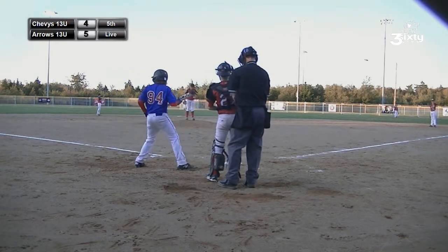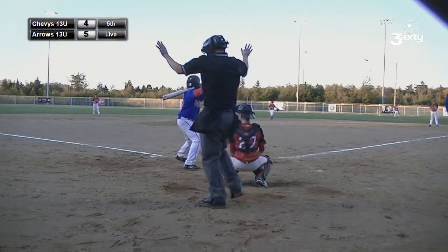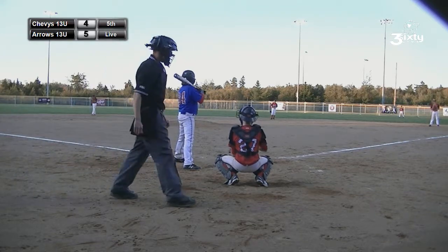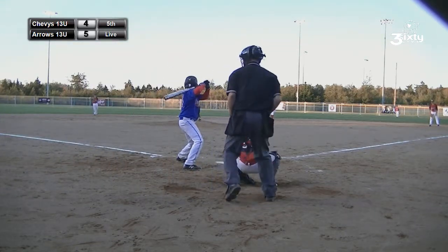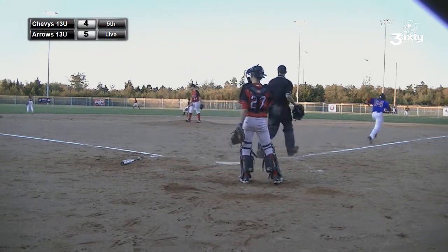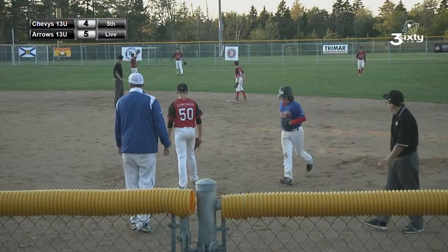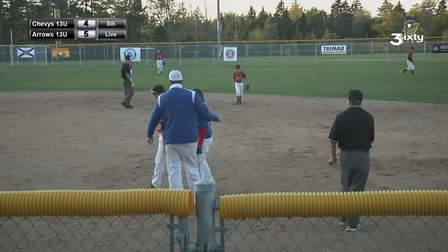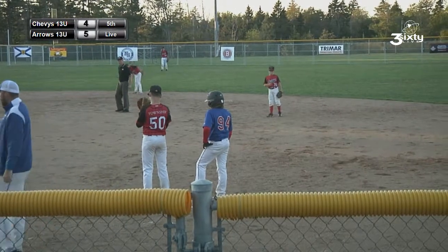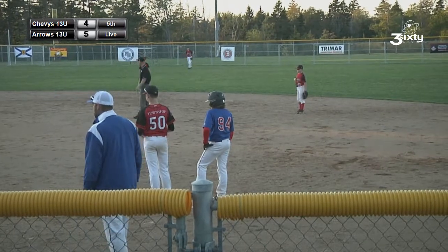4, 2, and 6. Not a typical line certainly for the Chevys, but they do have 4 runs on 2 hits and have committed 6 errors. 5, 8, and 1 the line for the Dartmouth Arrows. First pitch swinging. It gets through Wood and out into left field. A wide turn at first there by Webb, but he will hold, and we'll wait to see how that gets scored. Mitch Doucette will step in.